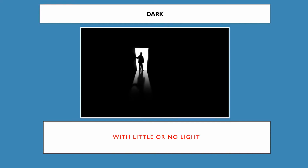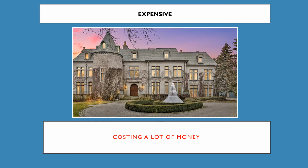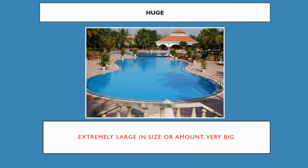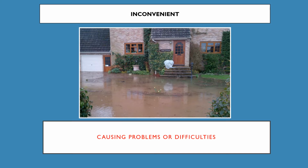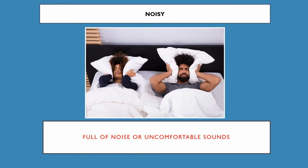Dark, with little or no light. Dingy, dark and often also dirty. Expensive, costing a lot of money. Huge, extremely large in size or amount, very big. Inconvenient, causing problems or difficulties. Modern, designed and made using the most recent ideas and methods. Noisy, full of noise or uncomfortable sounds.